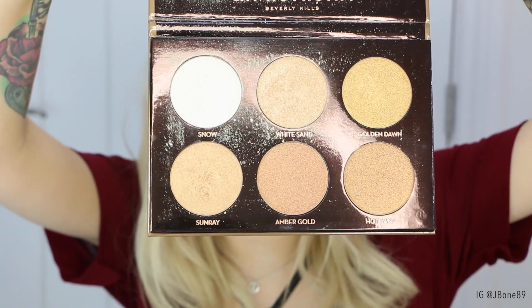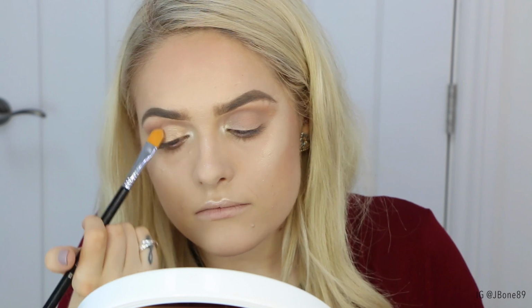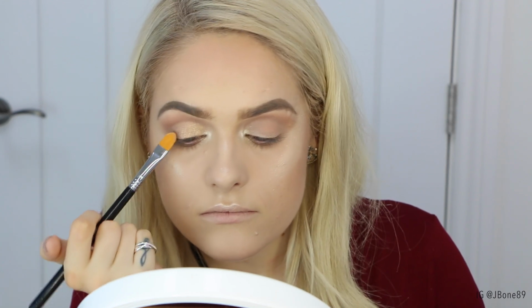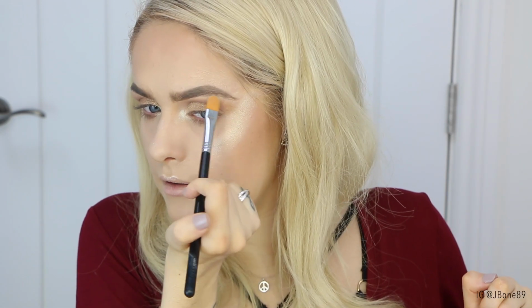Now going back to the glow kit, I'm going to be using the shade Sun Ray, which is Below Snow, and I'm just going to be using the same brush that I used to highlight my nose and my lip and the inner corner, and I'm going to get that shade all over the brush, and I'm going to pop it on the base of my lid. And then I'm going to add a little bit of snow, just a little bit, to my brow bone.